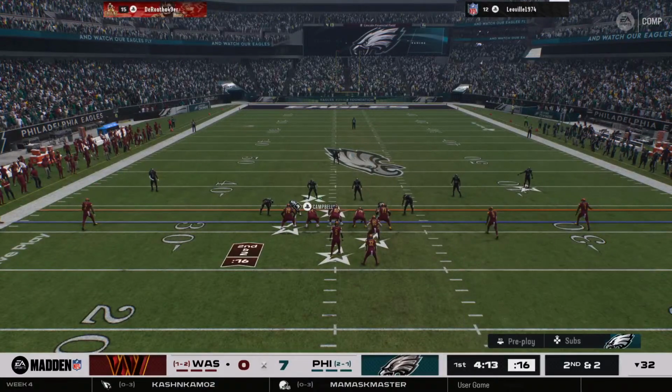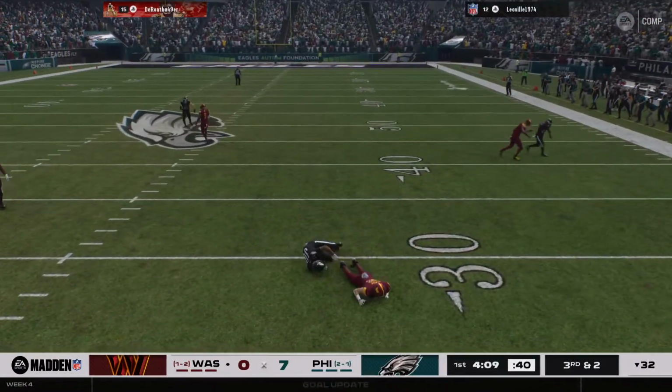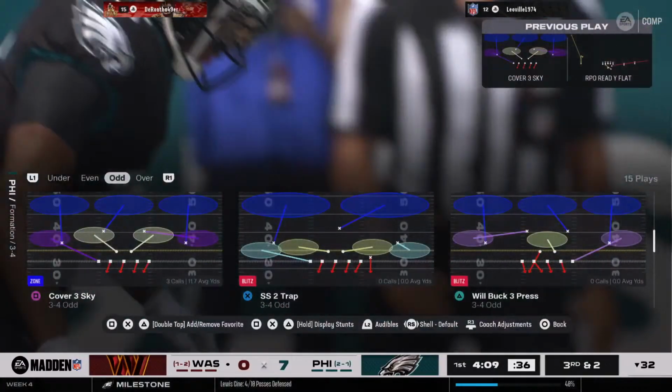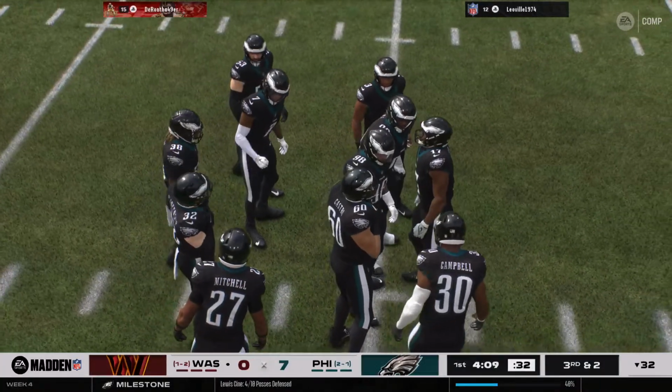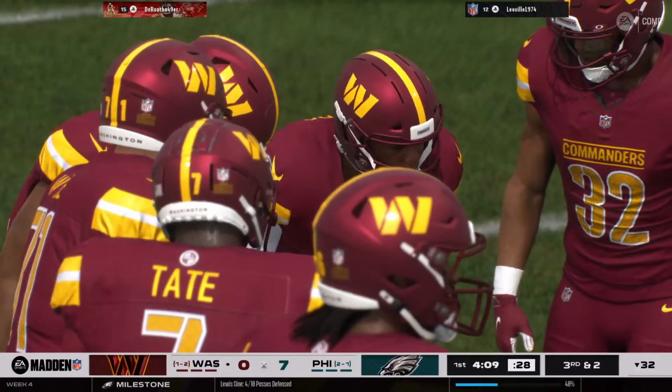Come on, come on. That one is incomplete. Couldn't hang on through the contact. Not must-have yet, Brock, but it does feel pretty important that they come up with an answer for that touchdown, but not going to be easy. Nope, and incompletions like that certainly won't help.